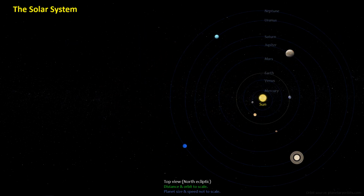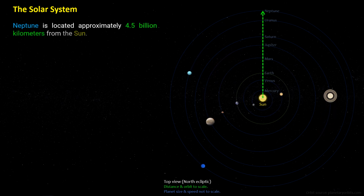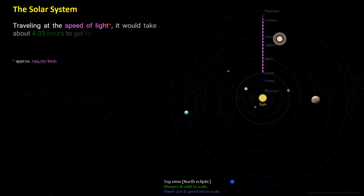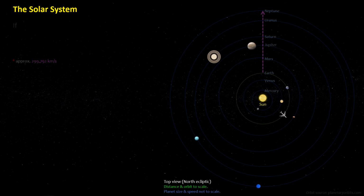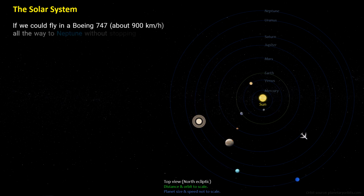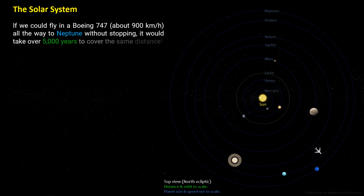The Solar System. Neptune is located approximately 4.5 billion kilometers from the Sun. Traveling at the speed of light, it would take about 4.03 hours to get to Neptune from Earth. If we could fly in a Boeing 747, about 900 kilometers per hour, all the way to Neptune without stopping, it would take over 5,000 years to cover the same distance.